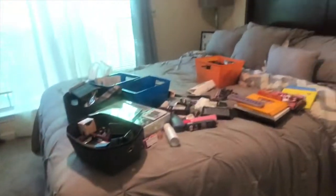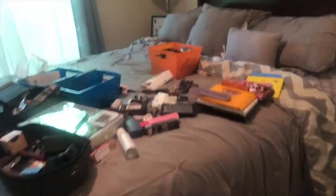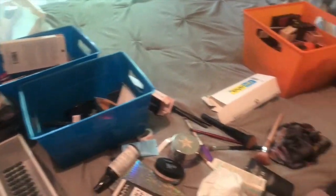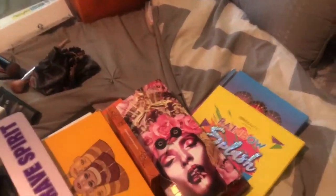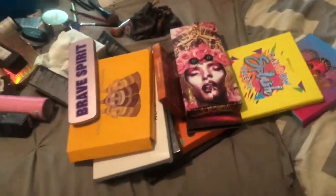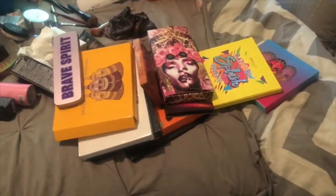And this is the mess. I didn't realize how much makeup I have. So I'm trying to organize all this stuff. I had it in my closet there. But we're gonna get it together. And all these eyeshadow palettes. I can give y'all a video on some of this stuff.